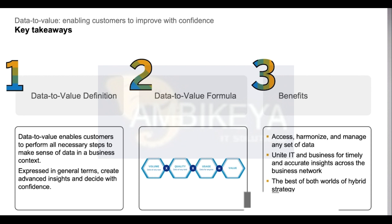With this demo, I would like to end today's session. Let me summarize the most important points again. We discussed the most common challenges that our customers are having. We also clarified what we mean by data to value. We talked about the data value formula and the factors it requires, such as volume, quality, and usage. And then we discussed the benefits of the Business Technology Platform data and analytics portfolio, such as customers being able to access and manage any type of data that they have, of any size. They can also bring together their IT and business, and they can really benefit from both worlds of on-premise as well as cloud.